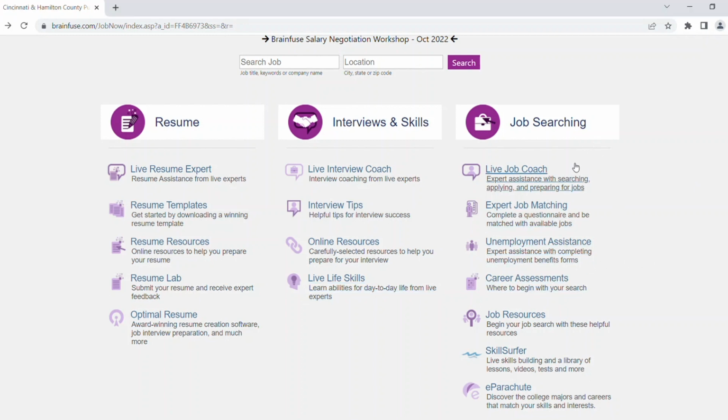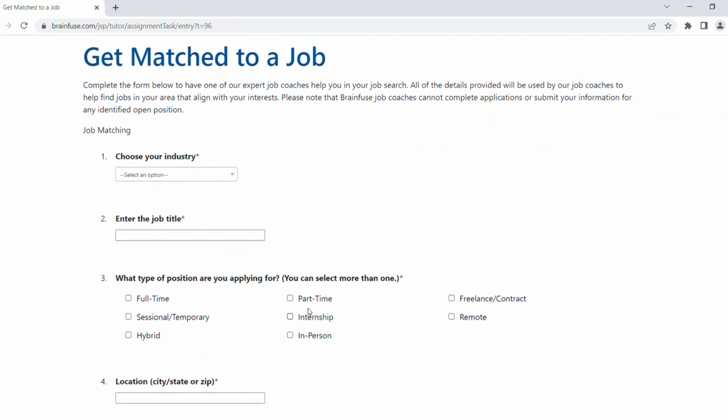The final column on JobNow is job searching, and this has some just general tips and advice for finding the job to apply for. So if you're struggling to find a job that you're really interested in or that you really like, this might be a good place to start. Aside from the live job coach, there's also expert job matching. So if we click on that, then you're able to fill out a brief questionnaire and then get feedback from one of their job coaches that relates to open jobs that are in your area that align with your interests. So they can't apply for you, but they can at least tell you what jobs might suit you.